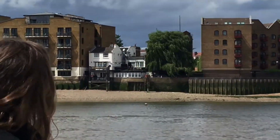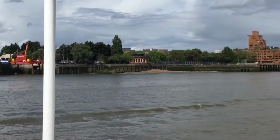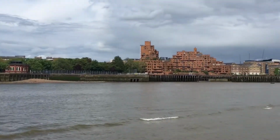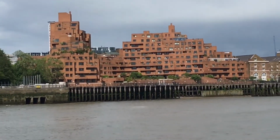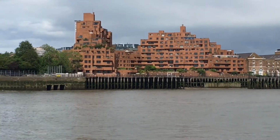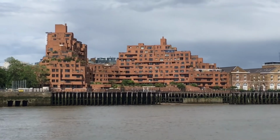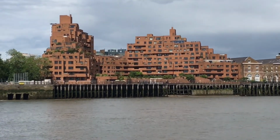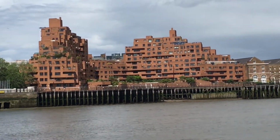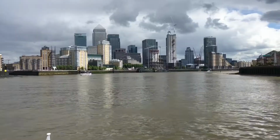And that's the Prospect of Whitby, slightly behind now to our left, and also coming up here to your left, the red brick building. Now these are luxury apartments, but they stand on the site of Free Trade Wharf. Free Trade Wharf gets its name dating back to the Plague of London of 1665, because during the plague, the only ships which would come this far up the Thames were Dutch ships. And this is where most of them used to come to.